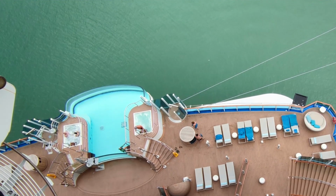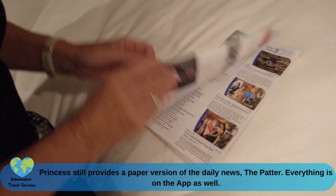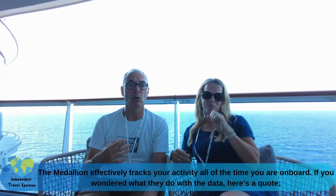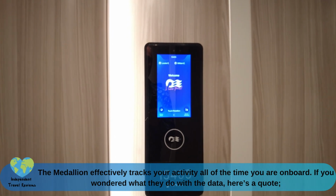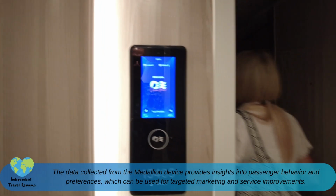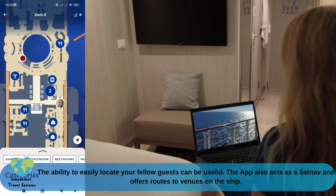Guests who've cruised with other companies before will be used to using a ship card to access everything and pay for purchases. Princess has replaced this with a Medallion, which takes things up a level. Whilst not a reason on its own to select Princess, it certainly adds a layer of ease and convenience to your cruise. It allows crew to identify you without actually needing to swipe. It unlocks your stateroom door as you approach and also permits you to locate fellow guests wherever they may be on the ship.